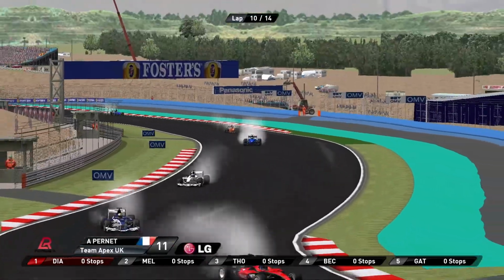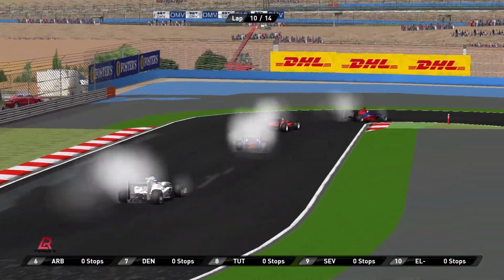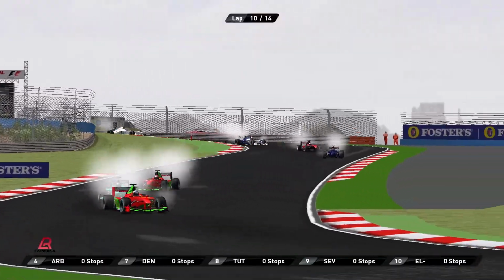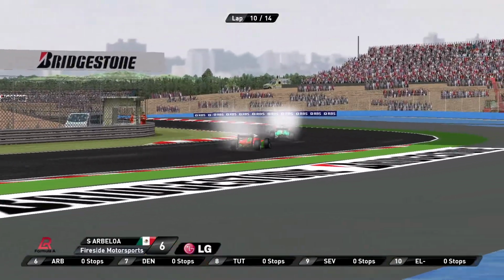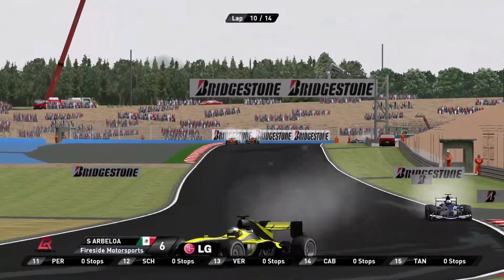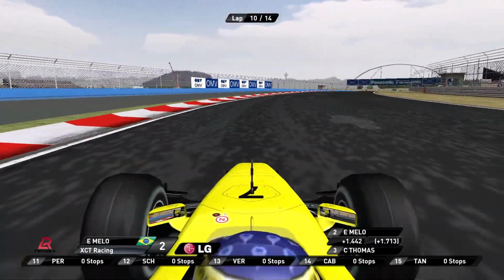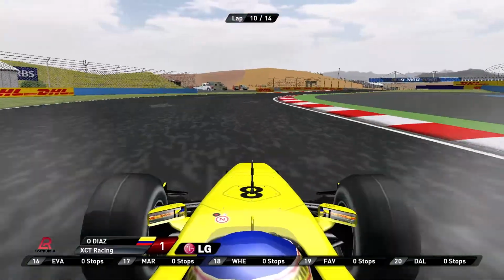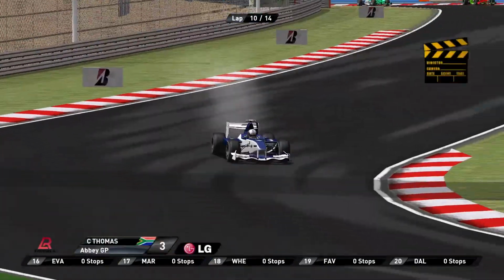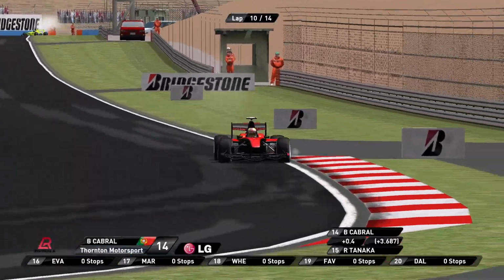Right now, Pernay's running P11. Sofi Sevilla will gain 2 points in the championship on her rival, provided that she finishes where she is. Arbeloa is running 6th, but could potentially take 4th place by the end of the day. Look how close they are now. Chloe Thomas is trying to close in on Eduardo Melo, and is succeeding at the moment. But I don't think anyone's going to catch Oscar Diaz come the end of the day, as we've said multiple times so far. Bruno Cabral running P14.